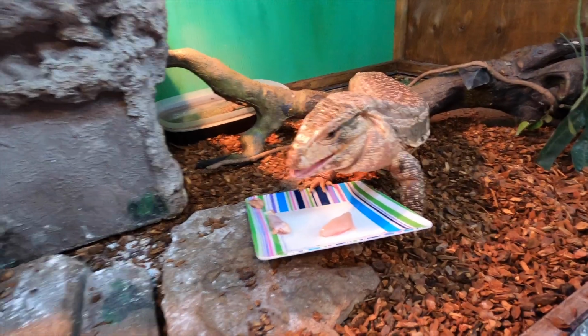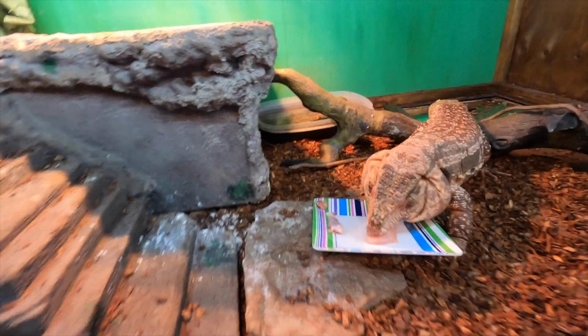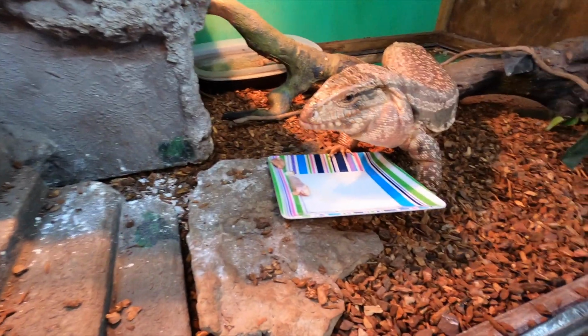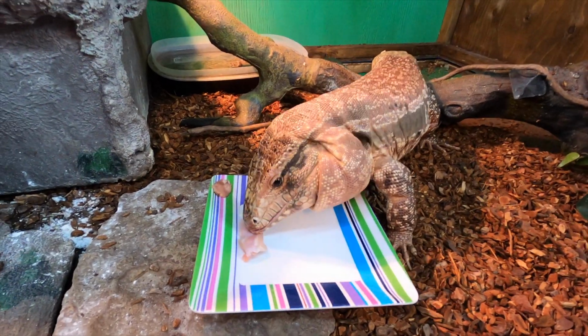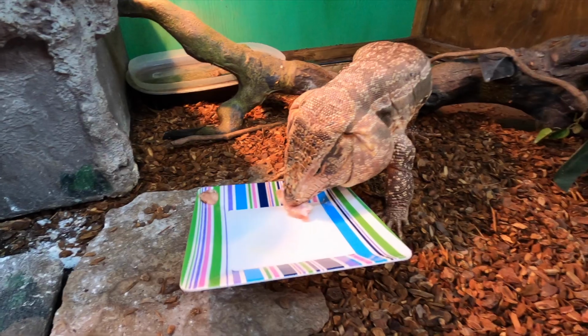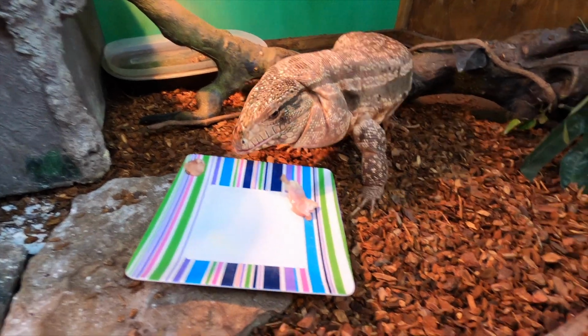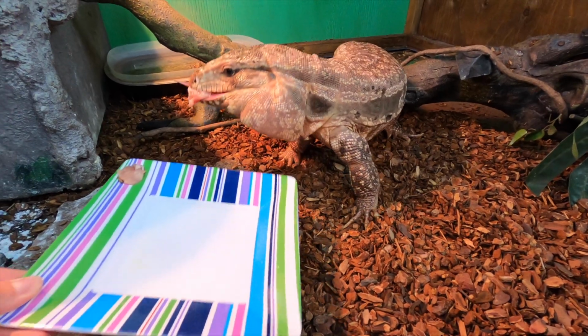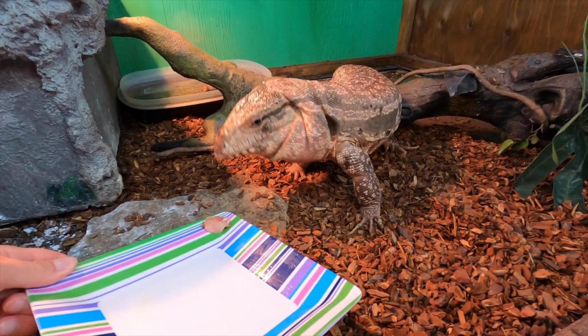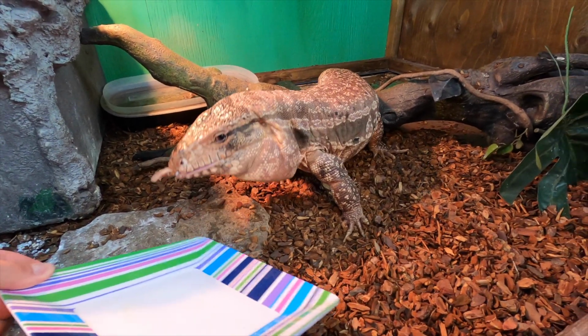Now I do have a bowl for him up here, and this is what I normally use, but just nice and easy, fast today, I used a regular plate. See how it's kind of slick? Reptile bowls aren't like that. Want that last piece? There we go.